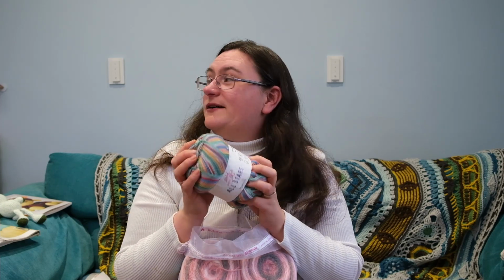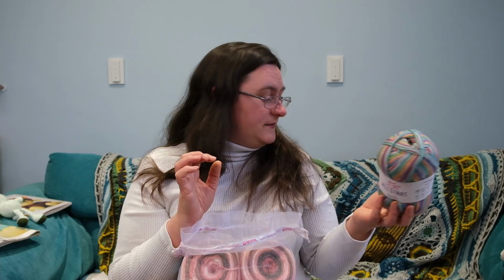Sorry about the interruptions. So this is usually £4 a ball, £7 a ball, and I paid £3.50 per ball. So that's a bit of a bargain. I'm not sure how long the sale is on, well, Wool Warehouse. So if you are interested in using this stuff, head over and have a look.